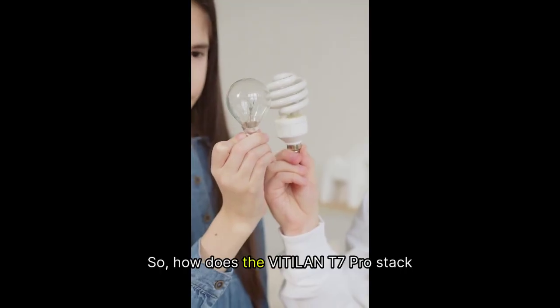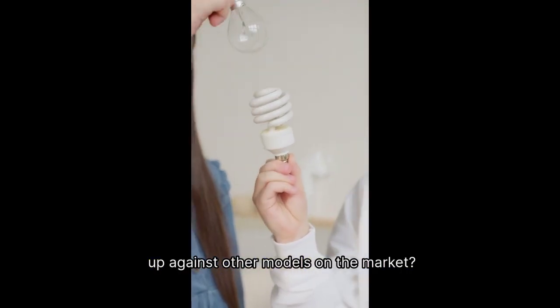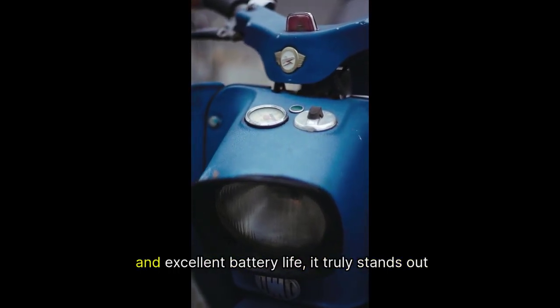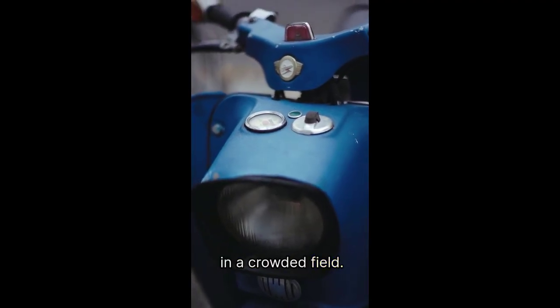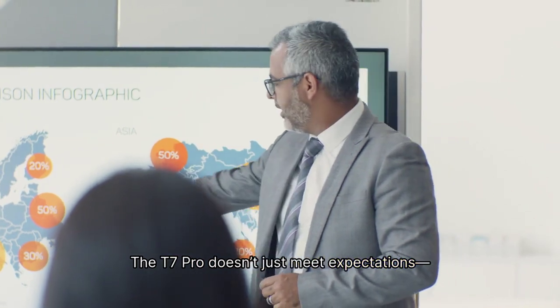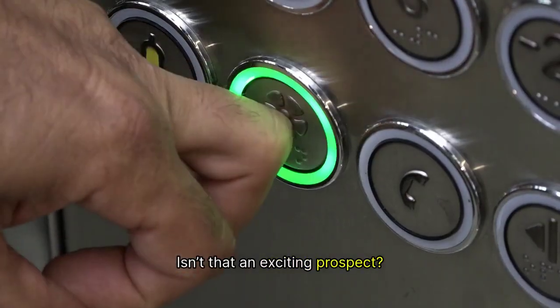So, how does the Vitilan T7 Pro stack up against other models on the market? Well, with its powerful motor, stylish design, and excellent battery life, it truly stands out in a crowded field. The T7 Pro doesn't just meet expectations. It often exceeds them compared to its competitors. Isn't that an exciting prospect?